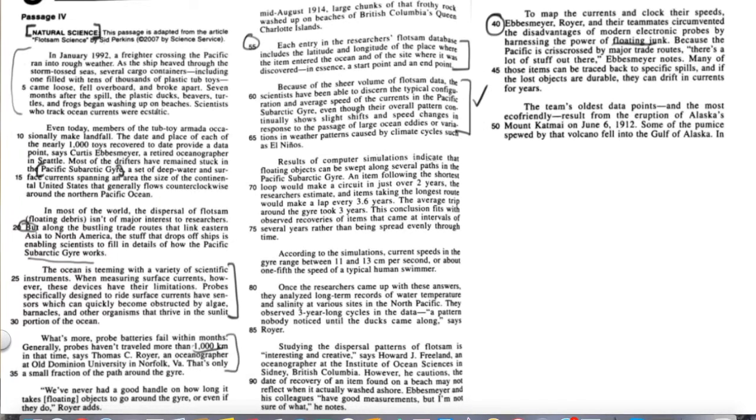Results of computer simulations indicate that floating objects can be swept along several paths. End of this paragraph. This conclusion fits with observed recoveries of items that came at intervals of several years rather than being spread evenly through time. Okay, so this is more results here. According to the simulations, now we have the actual speeds listed. Once the researchers came up with these answers, they analyzed long-term records. A pattern nobody noticed until the ducks came along. So this flotsam data was actually really useful and gave us something that we didn't know about before.